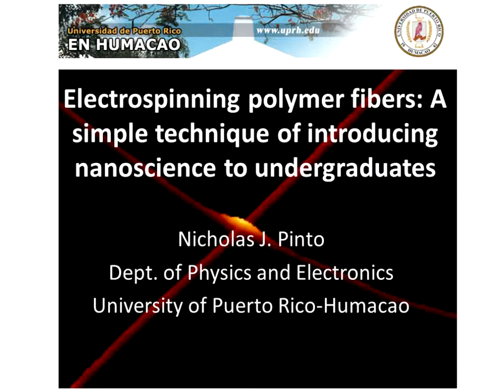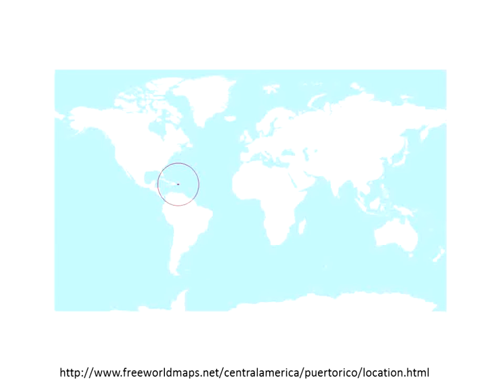For those of you who are not familiar, and I see that there are folks from all over the world, to give you an idea where Puerto Rico is, it's right over there in the Caribbean, about 1,000 miles southeast of Miami. And Humacao is, as Mike mentioned, on the southeast of the island.